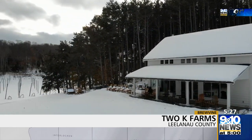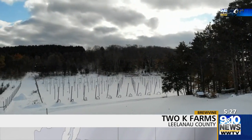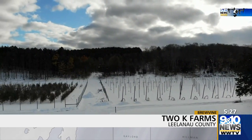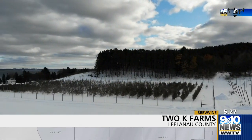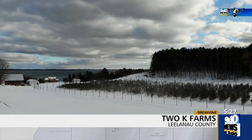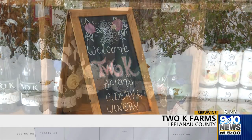The brothers say they have plans to keep expanding when others have said it couldn't be done. We took the risk. People said you couldn't grow these varieties. They're temperamental, right? The climate in England is not the same as northern Michigan, but I think we've proven them wrong with our '17 vintage, our '18 vintage, and now our 2019 vintage.